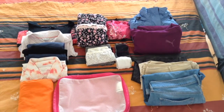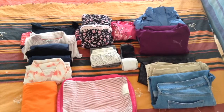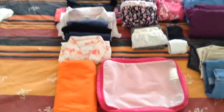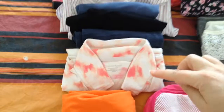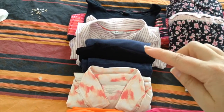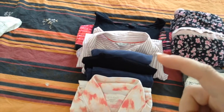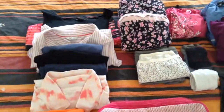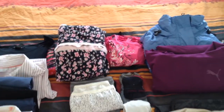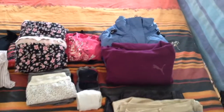Okay, so these are all of the things that I brought with me in terms of clothes. As you can see, we've got several t-shirts here. 1, 2, 3, 4, 5 shirts because I'm wearing one as well. One nice shirt, a dress as well. My pajamas, of course, bathing suits, some underwear, a few pairs of socks.